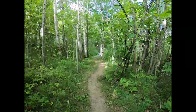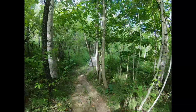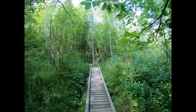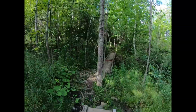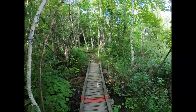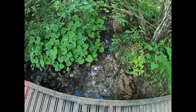We haven't had any bridges or boardwalks or anything so far, so this is the closest thing we are to a bridge. Boardwalk. This is the boardwalk. Actually, it's quite long, several sections of it. There you go, you got your tiny little waterfall there.